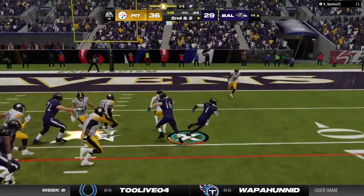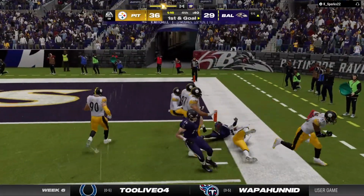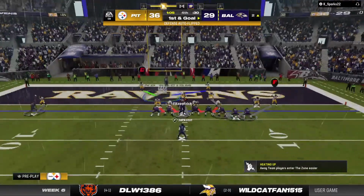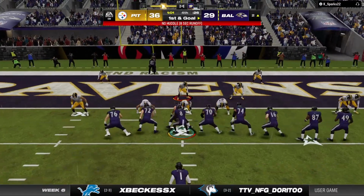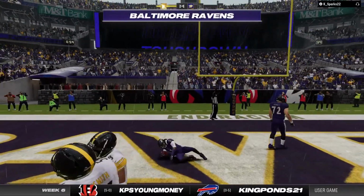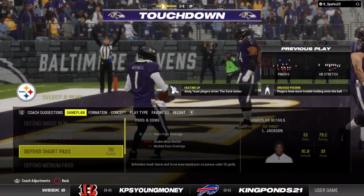Trying the right side with Mitchell. Able to push his way through, and he'll be taken down at the 2-yard line. Here we go. First and goal. Mitchell diving for the end zone, and he'll get there. Touchdown. Some good running there at the end of the drive.